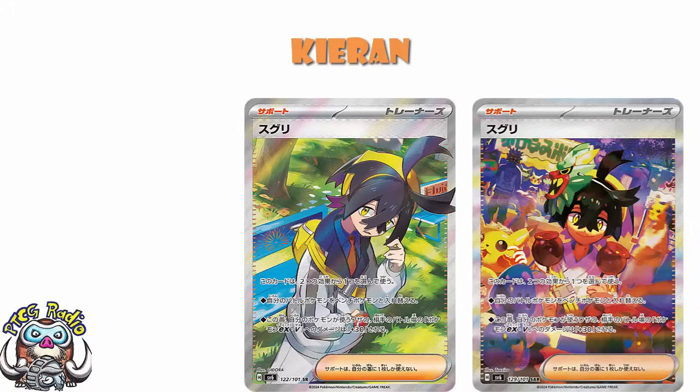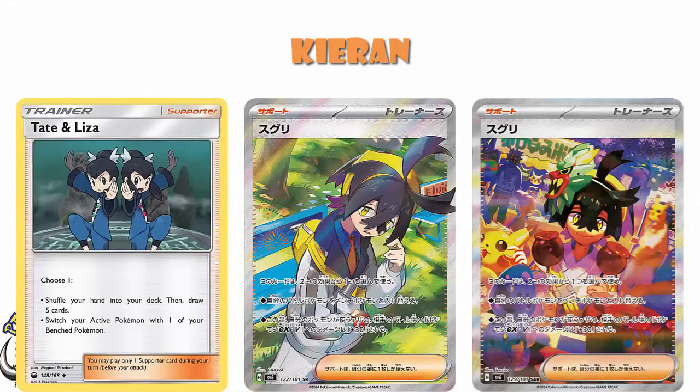And I've told you about Kieran before, and what I told you before is exactly how I feel now. Look at Tate and Liza. Tate and Liza was a switch or a shuffle draw 5. No one ever wanted to use it as a switch. You wanted to use it as a shuffle draw 5. But if you played Tate and Liza enough, you had many games where you had to switch. And if it wasn't for Tate and Liza, you wouldn't be able to switch. But you did have Tate and Liza, so you could.